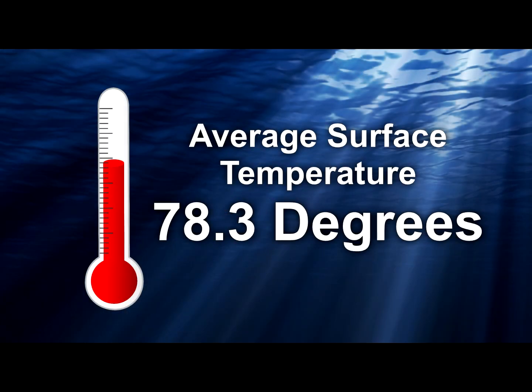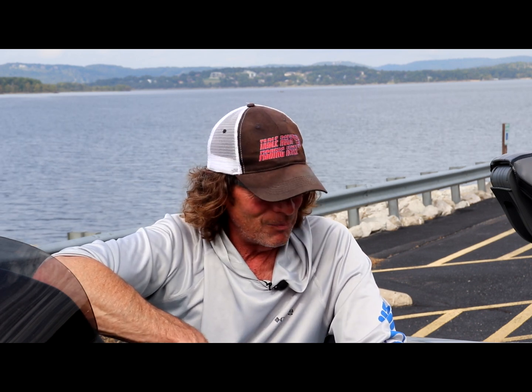Water temperature, it is dropping. I'm seeing a lot of 77, 78 first thing in the morning, getting up to about 79 in the afternoon. I know up in the rivers where the water's got a little bit more color to it, you'll see 73, 74 first thing in the morning, but that water does warm up when you get a sunny day. It warms up pretty quick. So on average, we're right around that 78 mark.